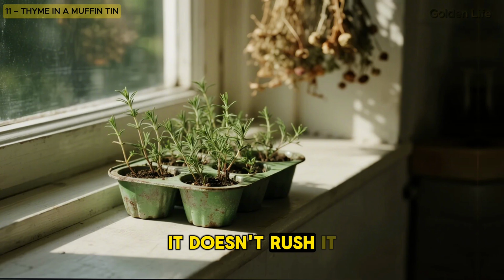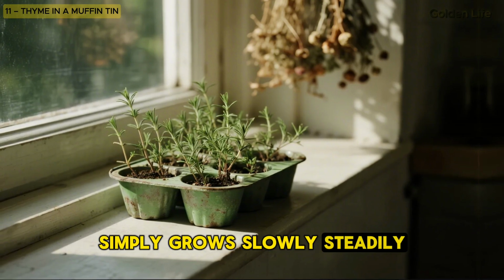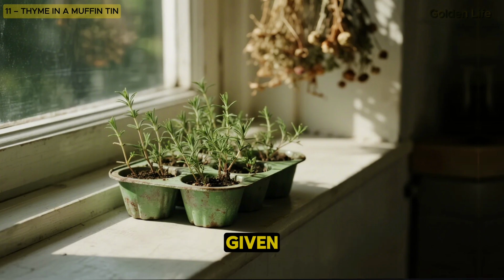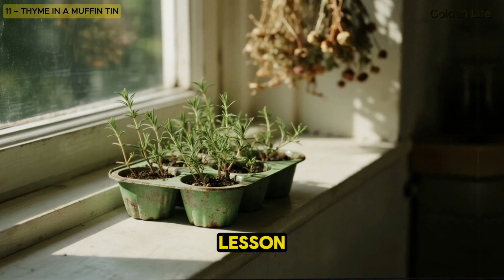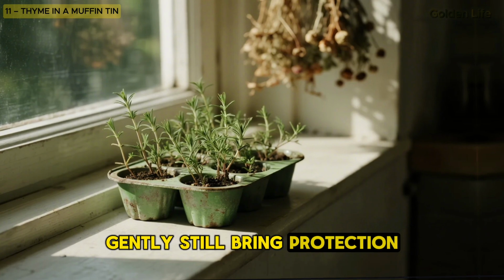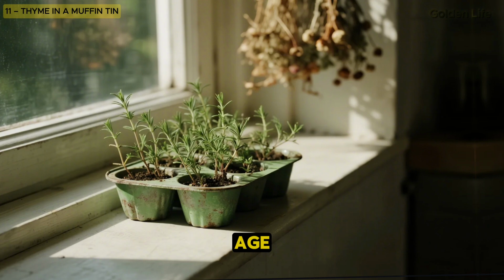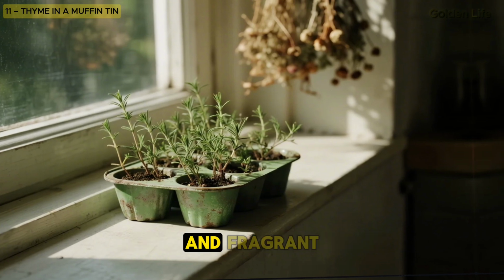There's something sweet about thyme. It doesn't rush, it doesn't demand. It simply grows, slowly, steadily, filling whatever space it's given. And maybe that's the lesson, that small things, tended gently, still bring protection, that even an old muffin tin, scarred and silvered with age, can cradle something new and fragrant.